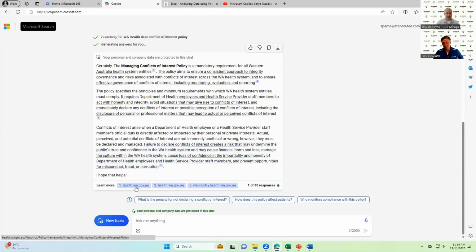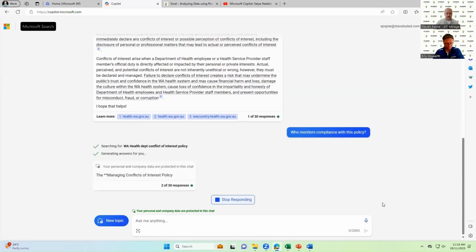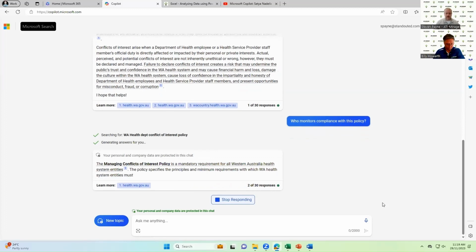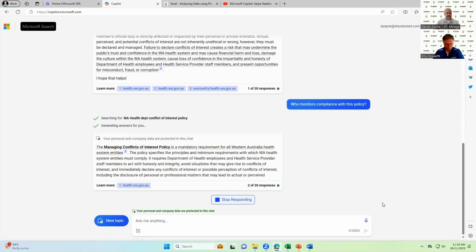It's now put links to both Health WA and WA Country Health. And I could ask for follow-up questions, and it even suggests follow-up questions. So what's the penalty for not declaring a conflict of interest? How does this policy affect patients, and who monitors compliance with this policy? So if I want to follow up with one of those questions, I can just click on that button and it will give me a response here. So a really simple way of accessing information.